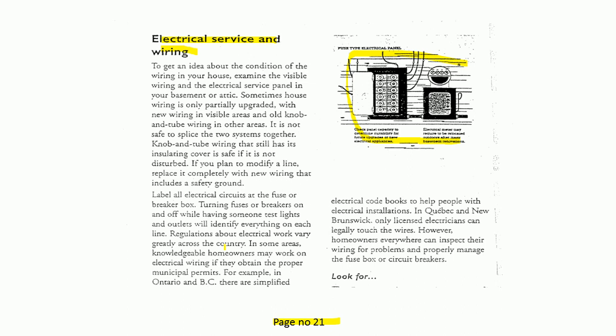If you plan to modify a line, replace it completely with new wiring that includes a safety ground. Label all electrical circuits at the fuse or breaker box. Turning fuses or breakers on and off while having someone test lights and outlets will identify everything on each line. Regulations about electrical work vary across the country, and it is different here also from one province to another. Of course, there are many common things, but it's different in some areas.